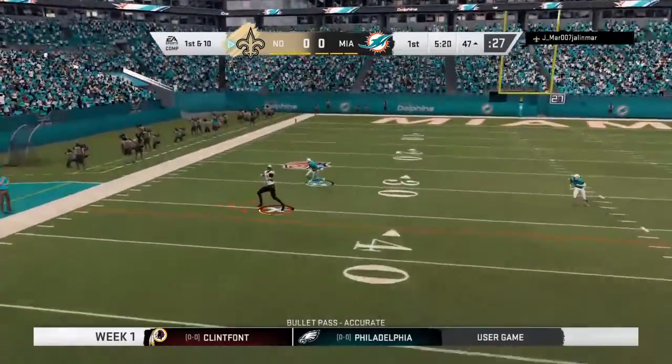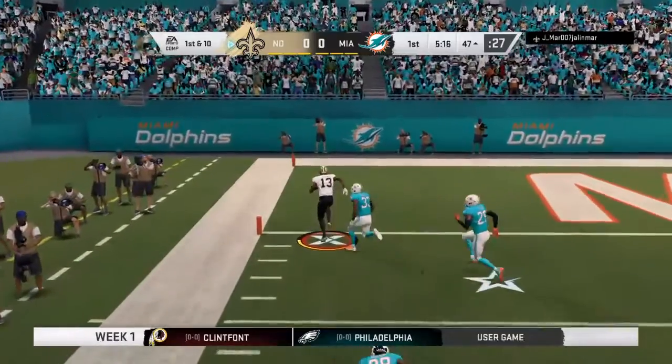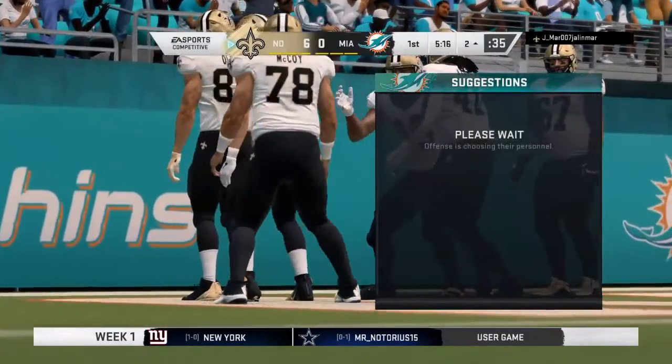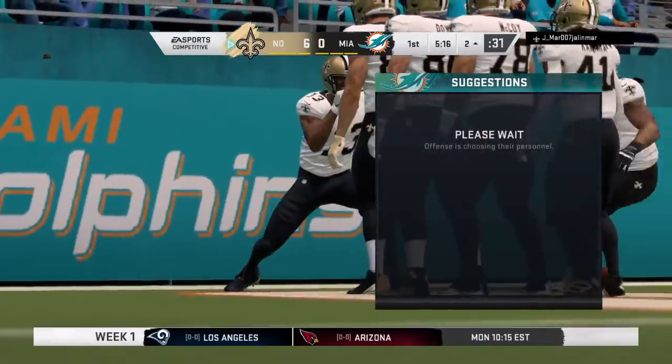Looking to throw. Love. He's got his all-pro receiver, Michael Thomas. Touchdown, New Orleans. Michael Thomas, 47 yards, as his guys are able to strike first here in this opening quarter.